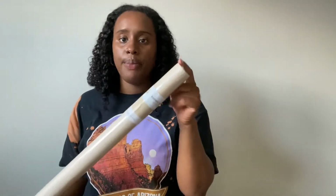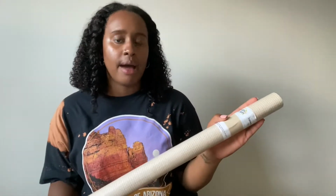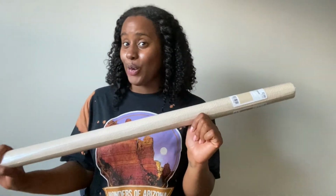So I did go ahead and pick this up from Hobby Lobby. Their retail price of it is $7.99, but right now Hobby Lobby has everything school related for 40% off. So it actually only cost me $4.79, which I thought was a steal. So I ended up getting three.